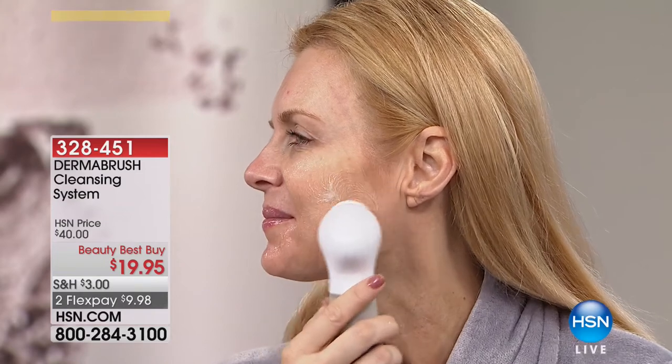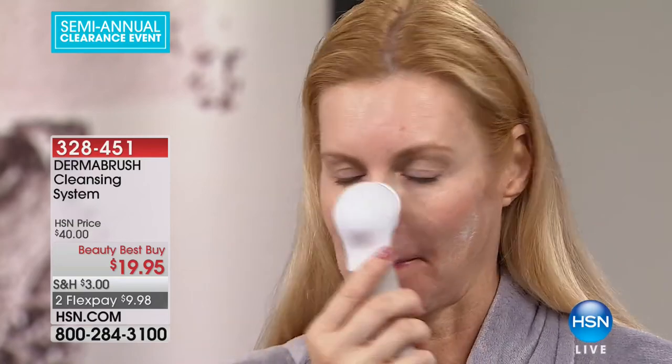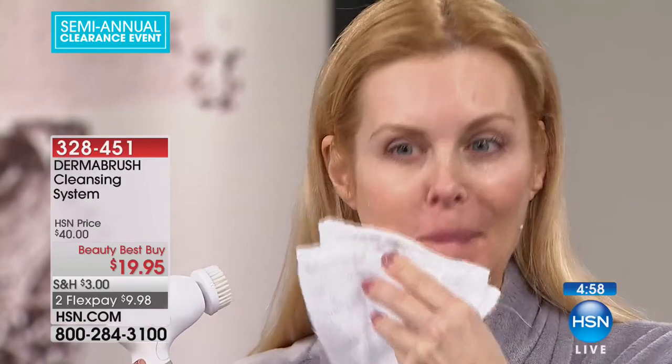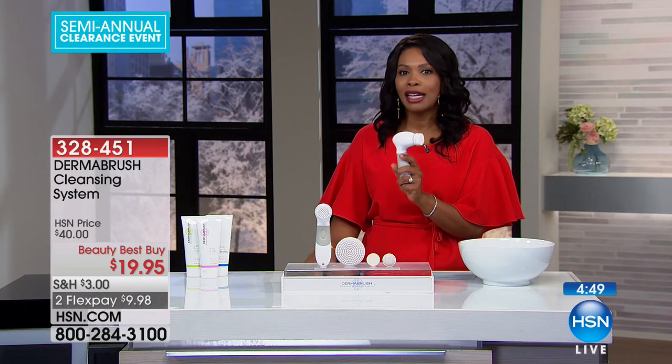You can see Colette is using that one and it's not tugging at her skin, it's not pulling at her cheeks, but it's getting her skin clean, helping to take off that makeup, helping to get that grime off of her skin. And like I said, I wish I'd had this when I was younger. I did not get compliments on my skin when I was younger. I feel like if I had had something like this, I would have had a better go at it with my skin when I was younger.